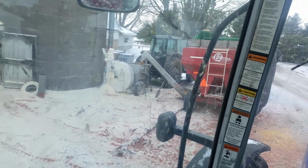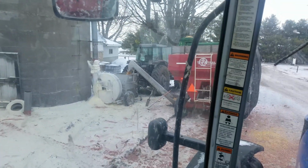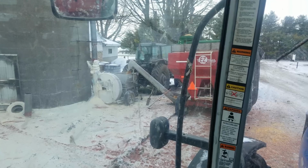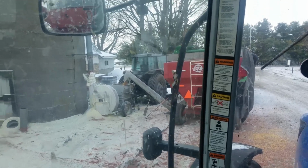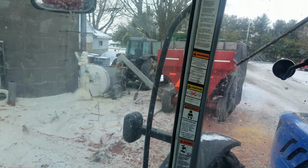Alright, that's the last load. I just crawled up. We had a bunch of corn running out. I threw that third door in. So yeah, that should be the last load. The combine is full. If it fits, I don't know.